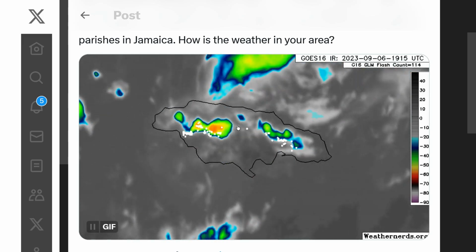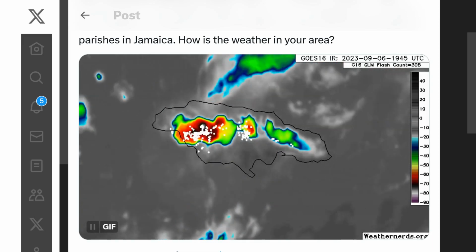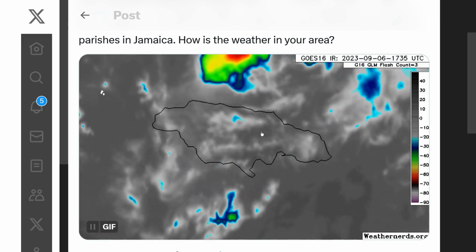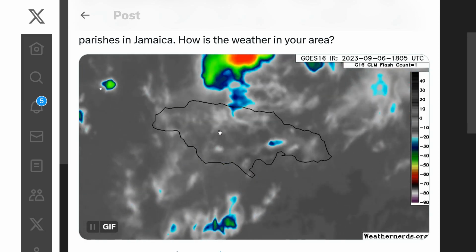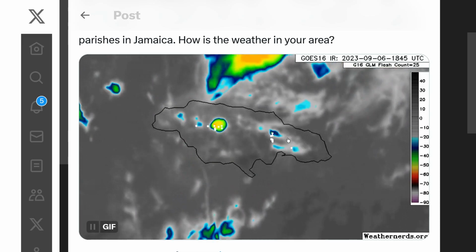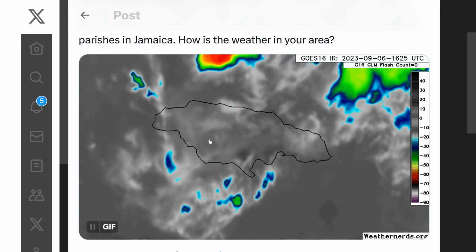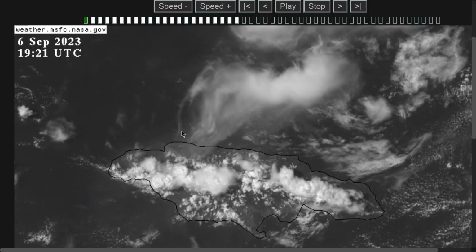So it didn't confine itself to the northern portion of the island like what the GFS had shown. It actually did more in favor of what the Euro model was showing. So definitely sections of some central and western parishes in Jamaica. At this point in time, we were having more of the thunderstorm activity across sections of northern St. Andrew, northern St. Catherine, northern Clarendon, southern St. Ann, sections of northern St. Elizabeth, and even sections of eastern Westmoreland.